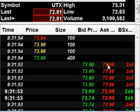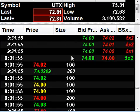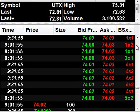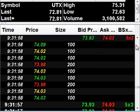You can see as I'm scrolling through, the spread is staying wide and all the shares are 100, 200, 300 share lots. There's no 5,000 shares. If you want to try to liquidate 5,000 shares, good luck. So don't trade that. Just don't trade that.